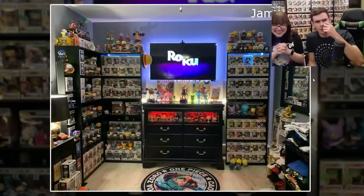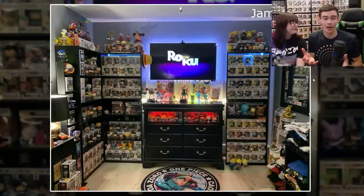I will say, though, you can't really see certain pops. Like I think those are pop deluxes on either side, as well as the Deadpool versus Cable. You can't see those specific characters because all the pops across block them. But it looks like you're working with a certain amount of space because you do have a really good amount of Funko Pops.